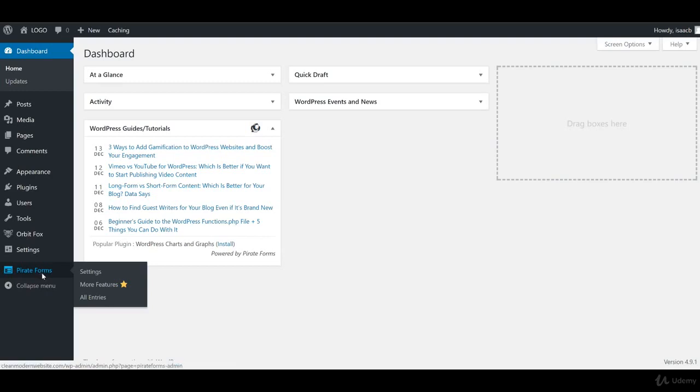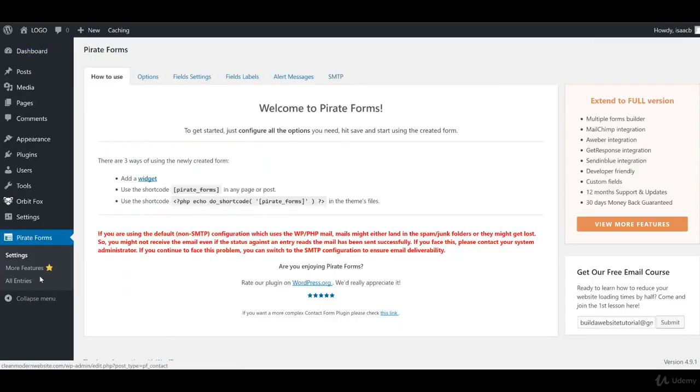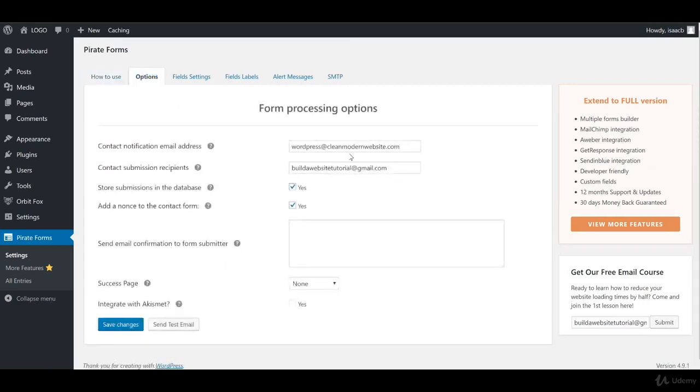And you're going to go down to Pirate Forms, which is what we installed, remember? So you're just going to click that one for me. So the first thing you're going to want to do when you're here is go to Options.